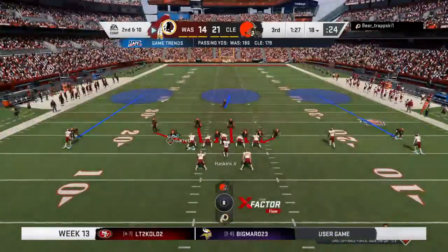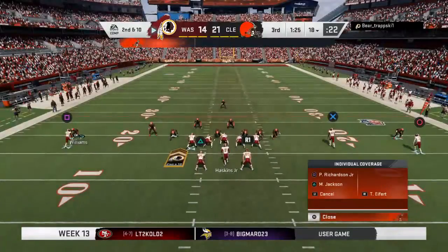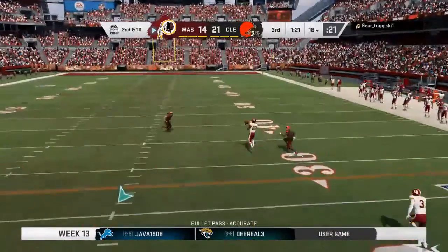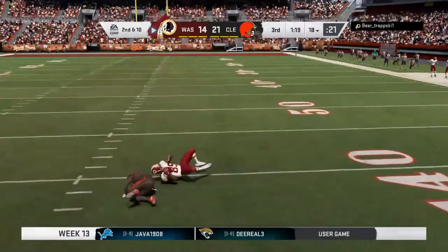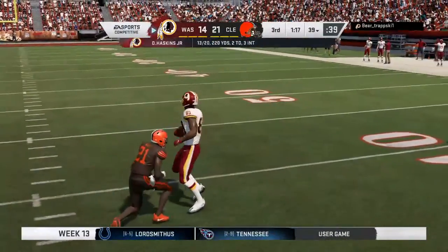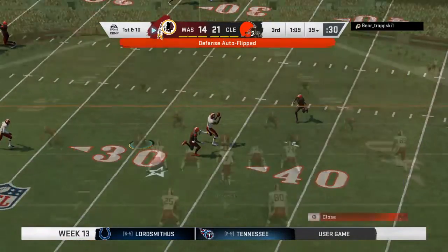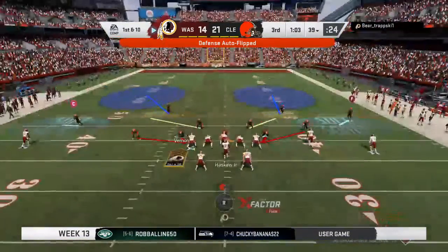Sometimes with the running game, you've just got to stick with it. Look, it's the third quarter, no time to panic. But that also doesn't mean you just do it the same way you've been doing it the entire ball game. Maybe change up some blocking assignments or run a few different plays, but stay with the overall essence of the running game. 22 yards there, a first down.